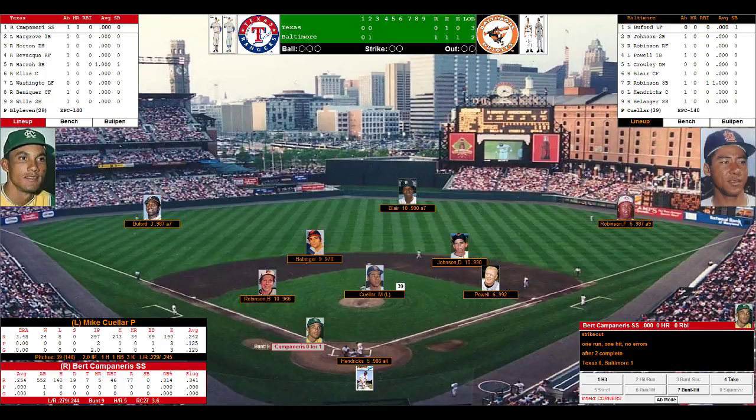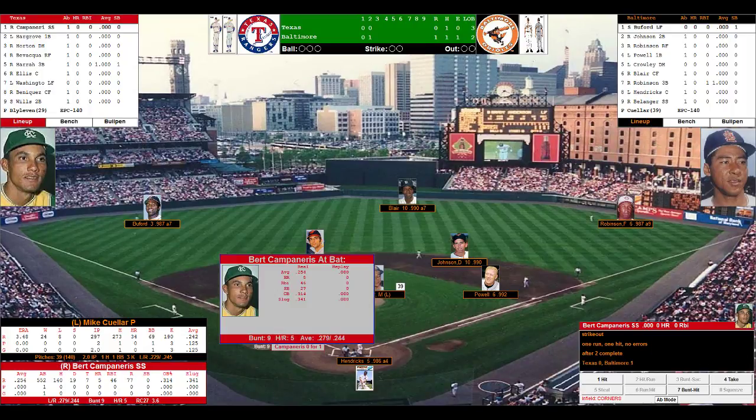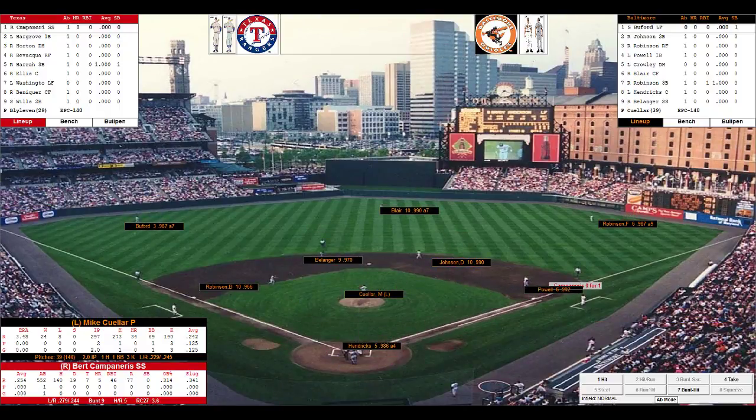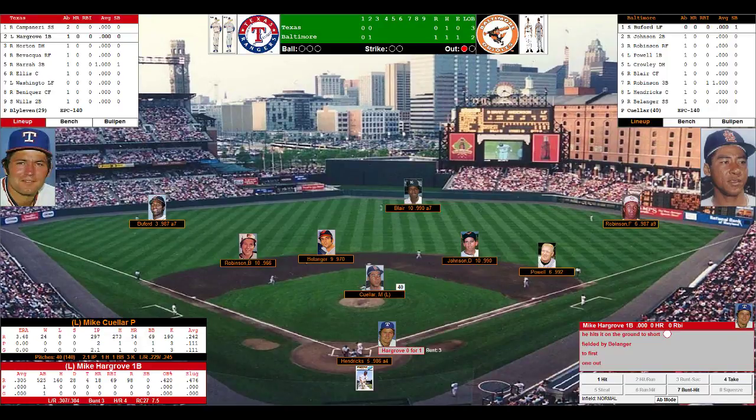We go to the top of the third. The Orioles strike first. They lead 1-0. 2 up for the Rangers, the top of the order. Campaneris, Hargrove, and Willie Horton. So, Bert Campaneris comes to the plate. He's 0 for 1 in this tournament game. And they've moved their corners in because Campaneris is an excellent bunter, 9 out of 10. Let's see if Campy can slap the ball by him now. Cuellar sets and delivers. And Campaneris grounds to Belanger, who throws him out. So 1 up, 1 down.